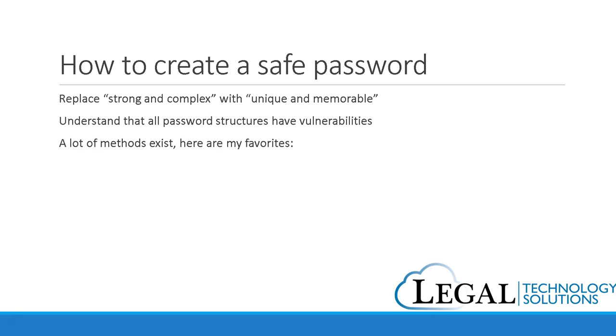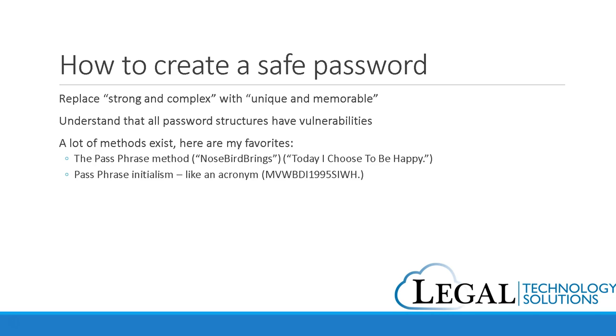And while a lot of methods exist, here are two of my favorites. First, the passphrase method, which is a series of either random words or even a sentence. For example, nose bird brings, or today I choose to be happy, without spaces. The second is the passphrase initialism.